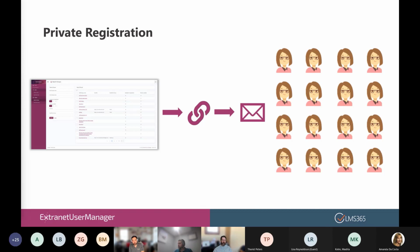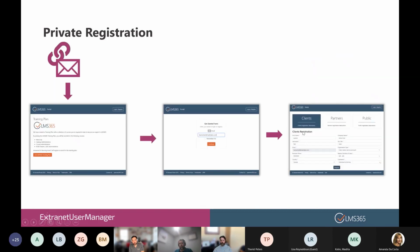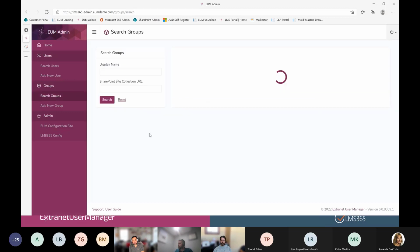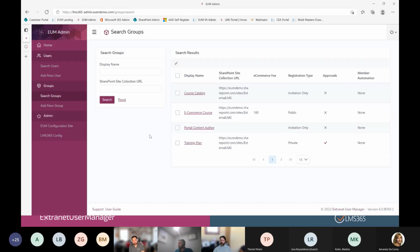They click that link, and basically what happens is if they don't already have an account, it'll take them through a self-registration. If they do, it'll just take them through that queue to join that course. So let's flip back to our browser here. Do that search groups again. And we're going to use the training plan example. So this is, rather than a kind of self-serve buffet of courses to pick, a specific set of courses that have been set up for a particular role.